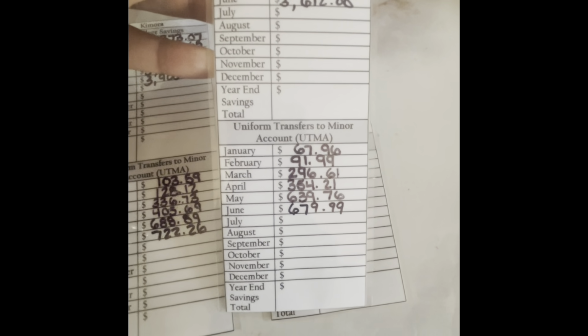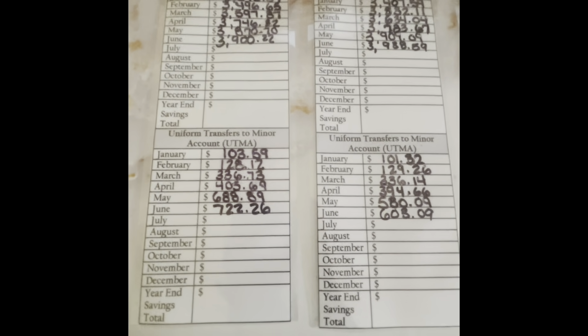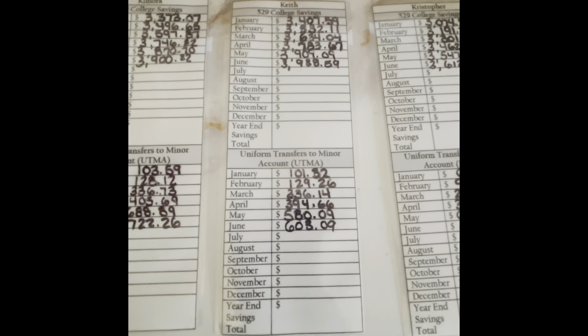And then Christopher here, he's at $3,612 in his college savings, and he has $679.99 in his UTMA account. So again, based on what they are investing in drives their numbers, being that we started saving for all of them at the same time. So you can see a little bit of variance. Kimura has the highest amount in her UTMA investment account down here. But then you can see that my son Keith has the highest amount in his college savings account. So it just varies, but these are the updated numbers for the month of June.